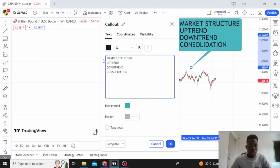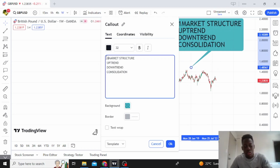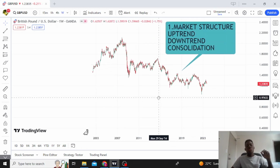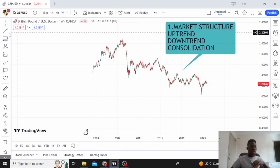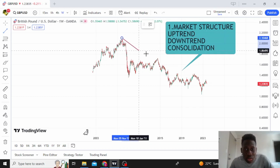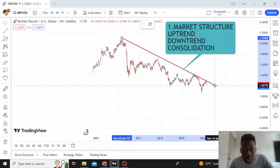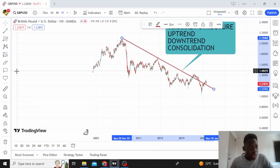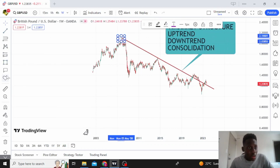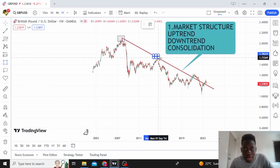So the next thing I do is use my trend line. Like I said previously, a trend line is just a tool you use to show you the direction of the market. So now we know the market is dropping. I'll use my trend line like this to pick at least two peaks. Peaks mean the highest points the market touched. For example, I'll pick this one, and this one.